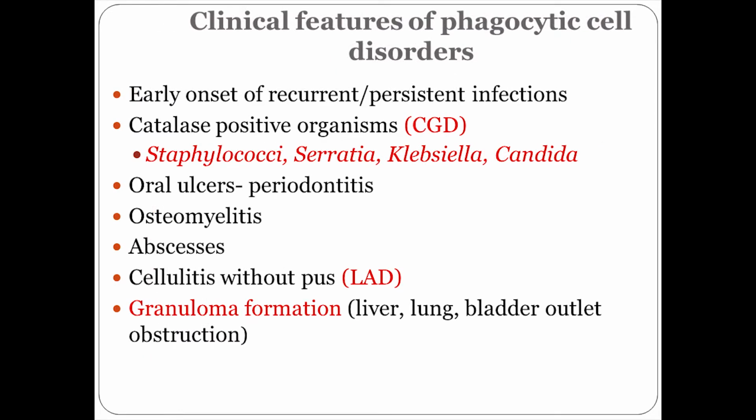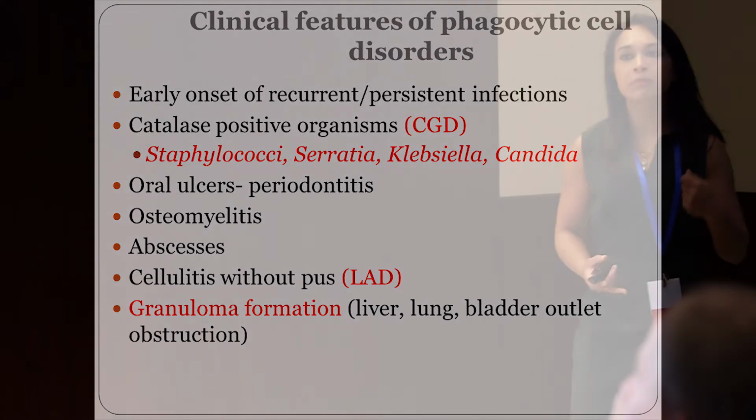So often these patients will have infections with catalase-positive organisms. So for example, staph, serratia, Klebsiella, Candida, Aspergillus, and Burkholderia. Those are all common organisms that if you see cultures positive for that, please think phagocytic disorders. These patients will also present with oral ulcers. We talked about osteomyelitis and abscesses.